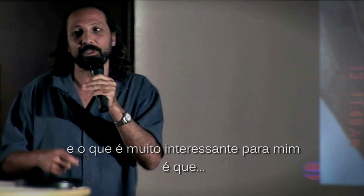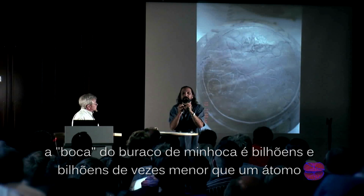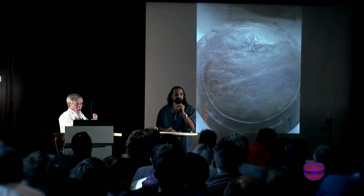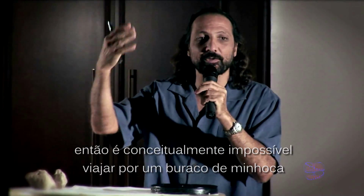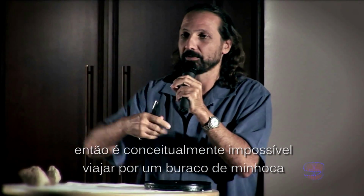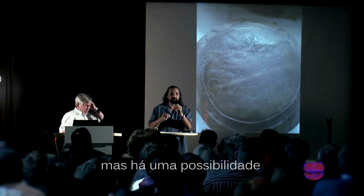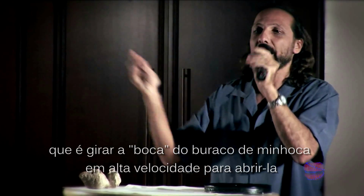And what was really exciting for me is that, in standard physics, when we came up with the mathematics for a wormhole, the wormhole mouth is billions and billions of times smaller than an atom. The exit of the wormhole is millions of times smaller than an atom. And so it's conceptually impossible to travel through wormholes. That is why science says it is impossible to travel through a wormhole. But there is one possibility, and that is that spin at high velocity can open the mouth of a wormhole.